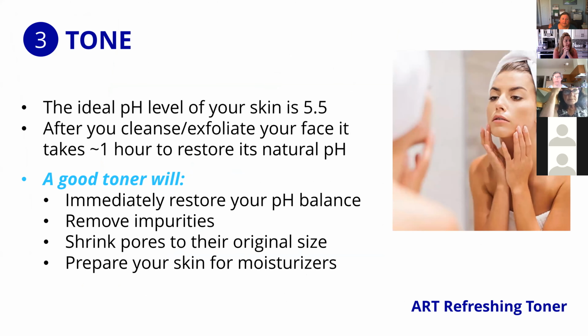Okay, so the next one is tone. Of course, we love our toner. I actually didn't realize the effect our toner has on, again, when you have skin like mine, with rosacea, but it is phenomenal. I can't use it every day though. It is something that I have to do a few times a week.